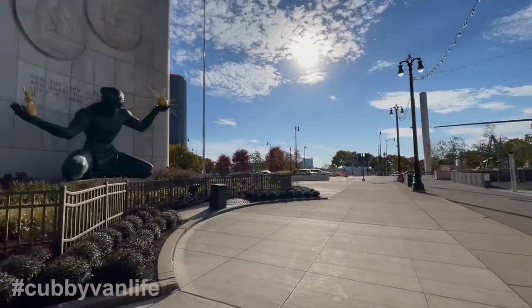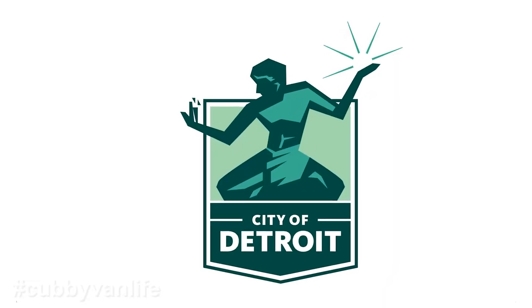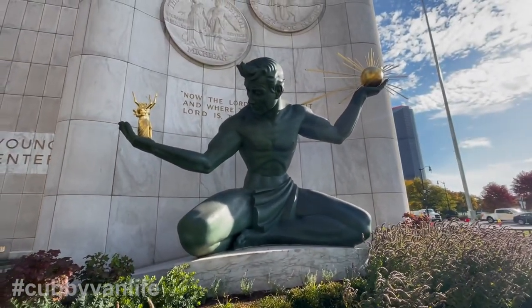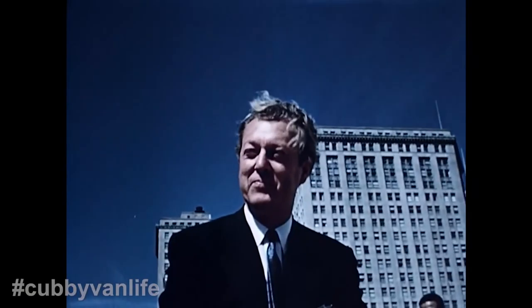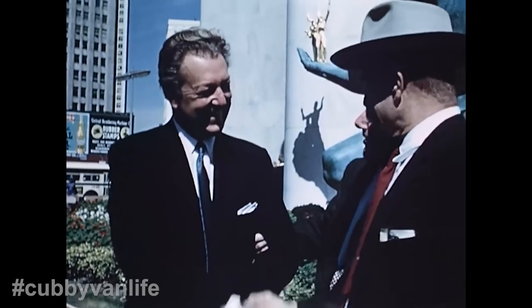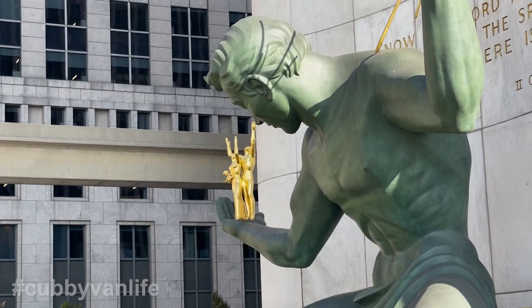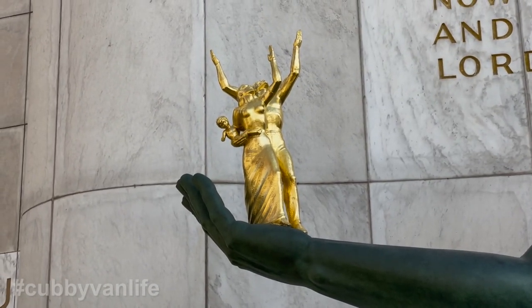Just south of the Guardian Building is the iconic statue that you'll see pictured on the Detroit logo emblazoned all over town, known as the Spirit of Detroit. This 26-foot cast bronze statue was designed by sculptor Marshall Fredericks and opened in 1958. The cost of the statue was $58,000, the equivalent of about $500,000 today, and the sculptor waived his fee. He didn't accept the money. Wow. He just donated it.